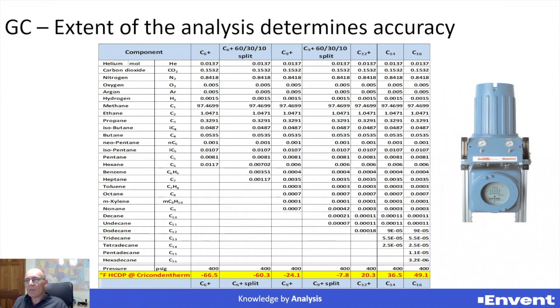In more recent times, over the last 10 years or so, C9 plus analyzers have become more common, and that does quite significantly narrow the deviation. But it can still be seen not to be a truly representative measurement. It is a calculation based on an equation of state through speciation, and if the speciation isn't complete, then as you can see, the heavies have a tremendous impact on the hydrocarbon dew point calculation.